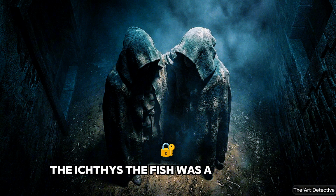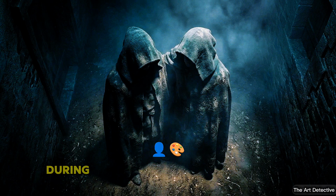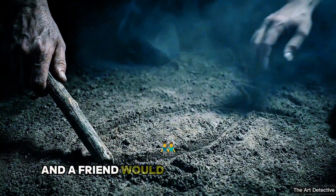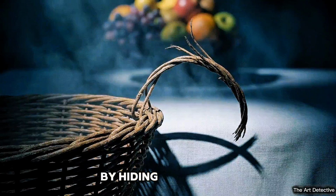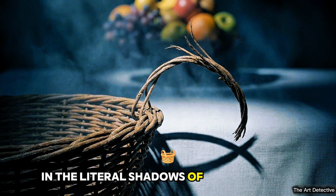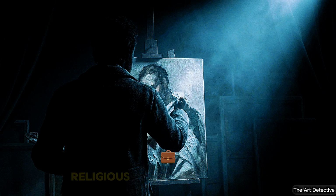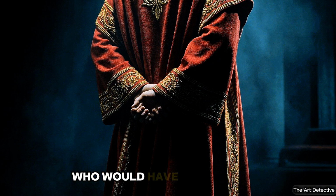The fish was a dangerous secret. Early Christians used it to identify allies during persecution. One person would draw half the curve, and a friend would complete the other half. It was a life or death code. By hiding this symbol in the literal shadows of a fruit basket, Caravaggio smuggled a message of underground religious defiance into a work commissioned for the very authorities who would have suppressed it.